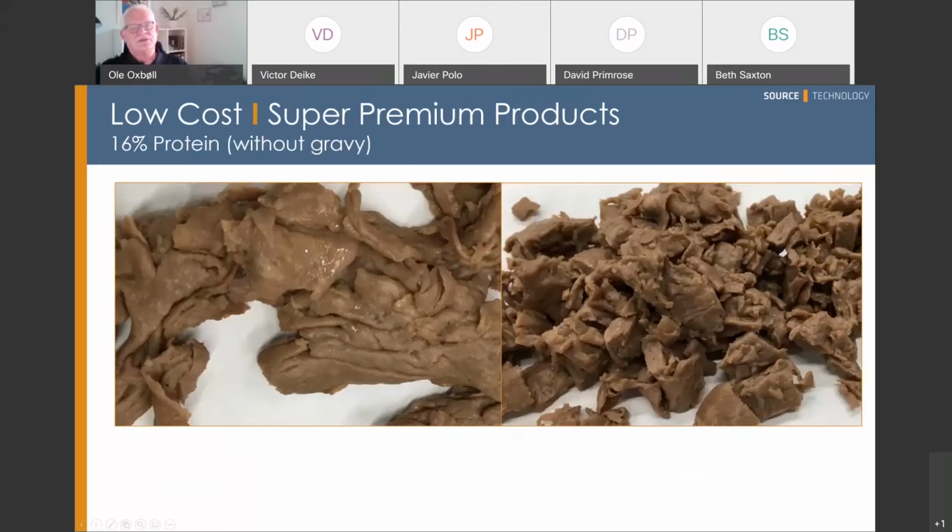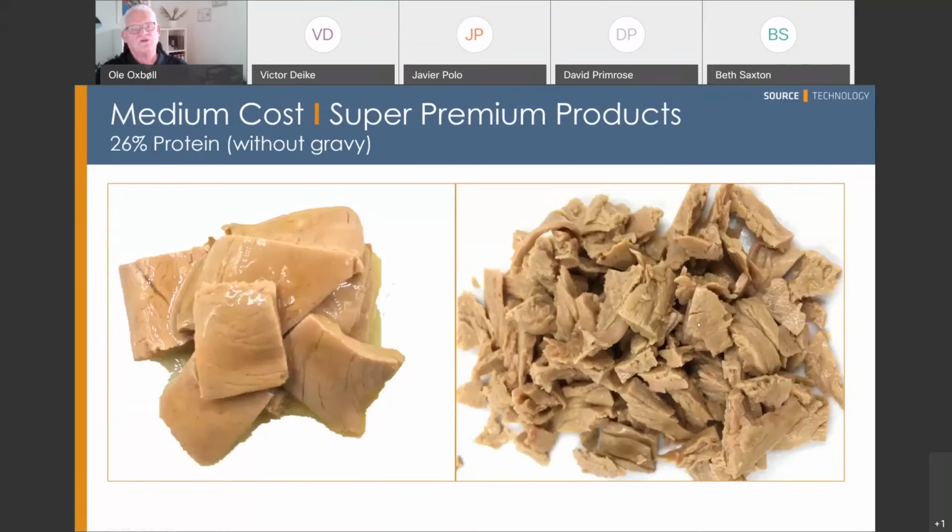This is a typical 16% protein product you see here, and that will then be cut into a pouch, typically a pouch product for cats. So it will end up with approximately 8-9% in the finished pack of pouches. The product you see here is a 26% protein, and it's just to demonstrate that the technology can do either or. You have to add additional protein ingredients to the recipe, because with meat only you cannot achieve 26%.